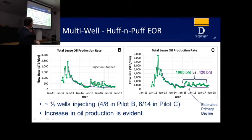And I think even more interesting on this pilot, they stopped injecting gas after a while. And when they stopped injecting, it didn't just go back to this purple line. It actually made a new decline. So that indicates that we're not just getting the oil out faster. We're actually getting oil out that we would have otherwise not got. Oil that would have been trapped under primary production, we're able to actually produce using this huff and puff gas injection method.